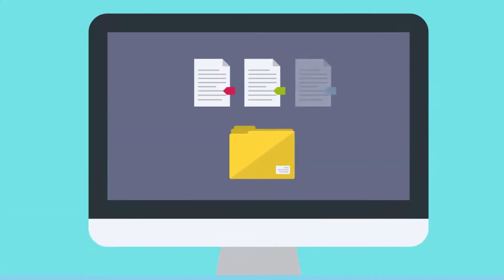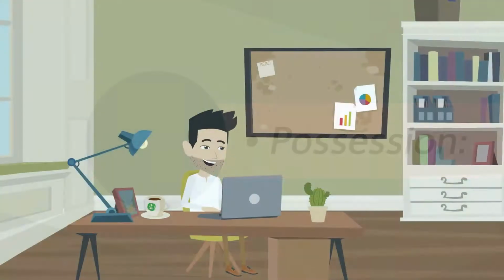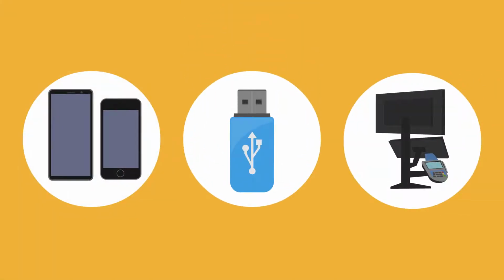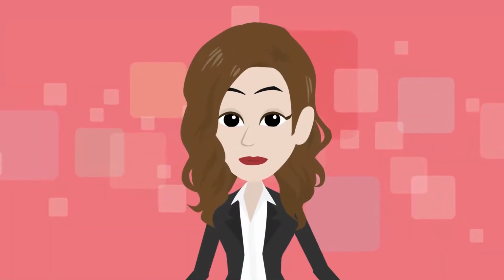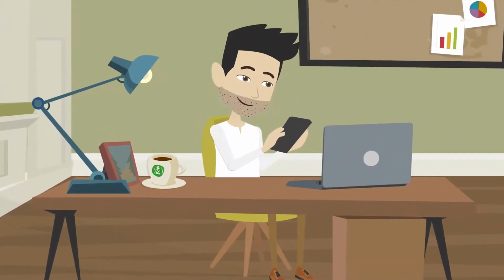Knowledge: hidden information only the user knows, for example, a password, PIN, or answers to secret questions. Possession: something only the user possesses, for example, a mobile phone, USB token, or card reader. Inherence: something the user is, for example, biometrics, fingerprint, facial recognition, voice recognition, often taken from mobile devices.